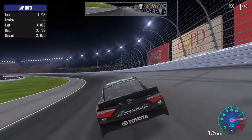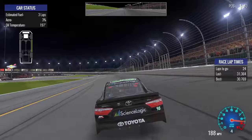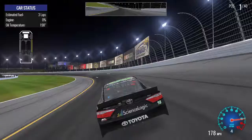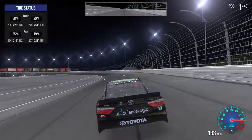Yeah, we're gonna have to pit here soon. Oh man, Bobby Labonte sideways. How's our tires looking? Oh man, the car's tight in the wall. Oh man, yeah, our right front's done. Yeah, the right front and the left side's done.